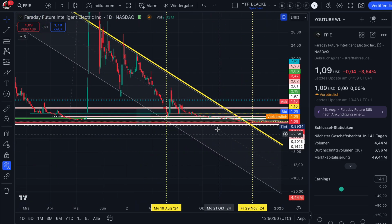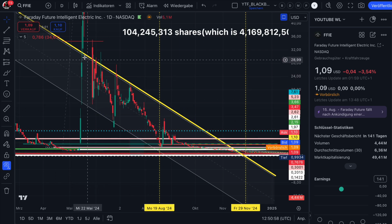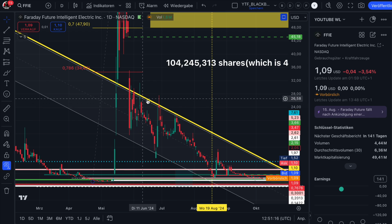We have this overall trend channel pattern. If you didn't see my previous videos, when we had this short squeeze, then this main or macro trend channel pattern, you can just focus here on the yellow line in the chart. That line rejected the price over and over again. Every squeeze attempt which Faraday Future had has been rejected, besides the one massive 10,000% squeeze in May. That was the only time when we broke this algo price level, or the algo trend channel. But of course we also had a lot of volume.